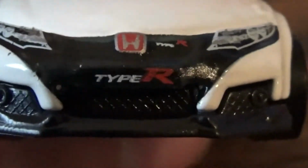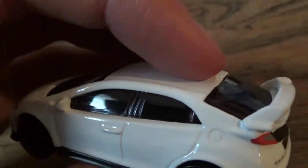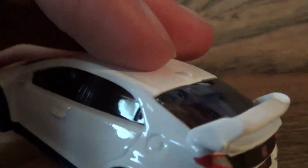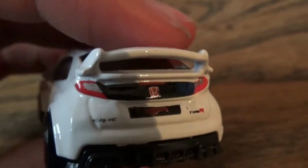The headlights, under Type R, there's a Type R right there, probably in the grill, and they have the Type R license plate. Vents in the air dam. Same as the other side, we have an antenna sticking up right there. Massive rear spoiler. Back's pretty detailed. Civic Type R.